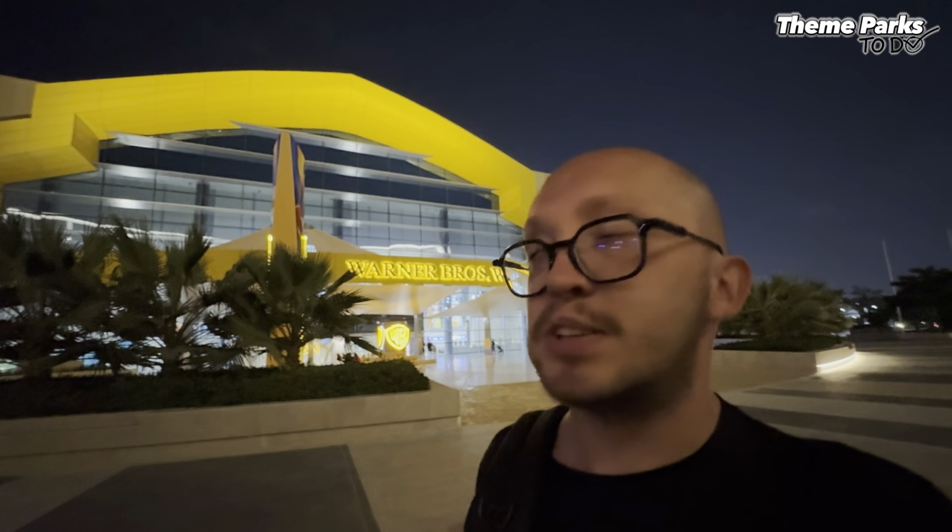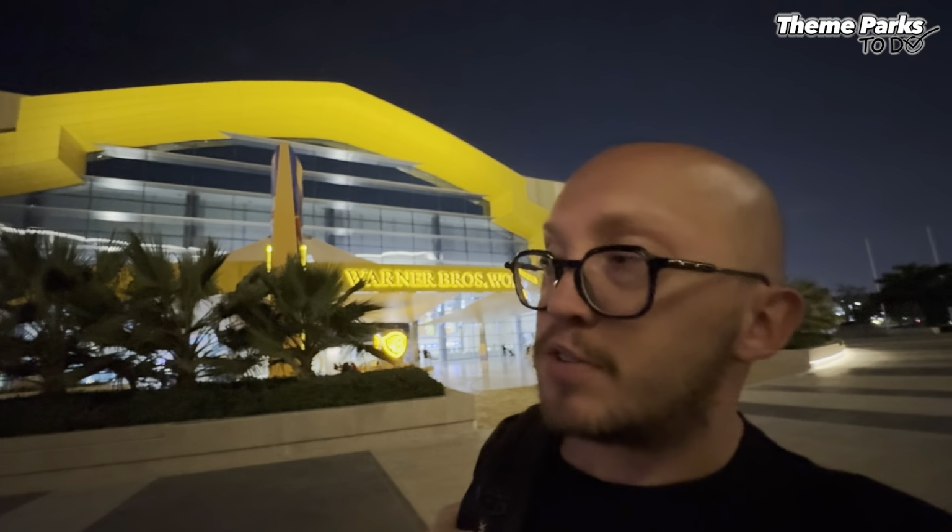Now, the only thing that's a bit of a downside, and that's with all parks here in the UAE, is the operations. They're extremely bad, really. The capacity on the rides is awful because of this. That's just a minor downside, or maybe a bigger downside, I don't know. Anyway, I enjoyed my day here in this park.